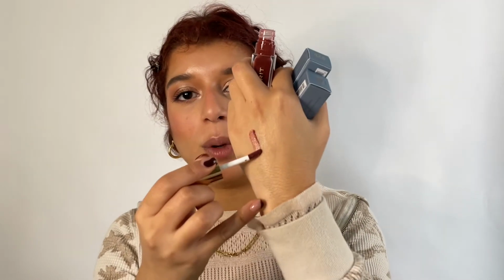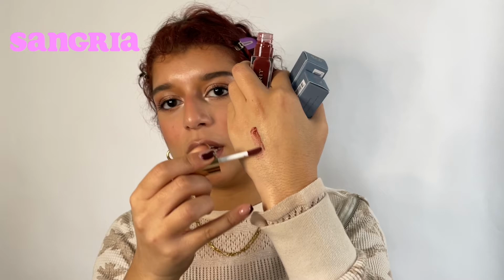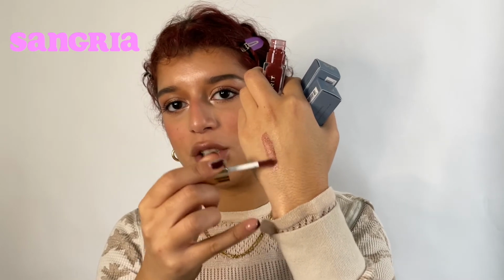And now I have 3 lippies from Merit, and this one I've already tried. This is their color Sangria, and they're just really nice shade slicks. They're supposed to be almost like a chapstick feel and just provide a little bit of a tint to your lips. I really like them.